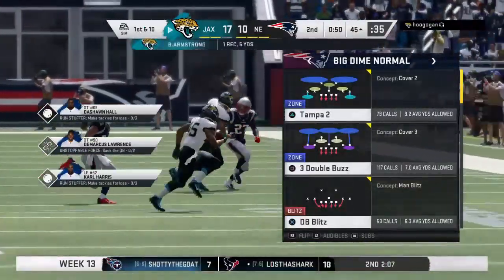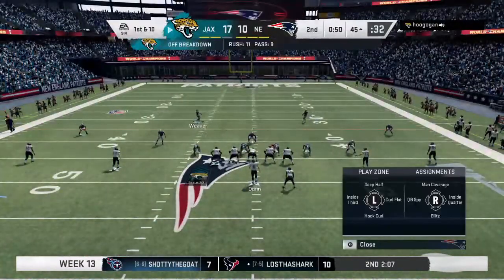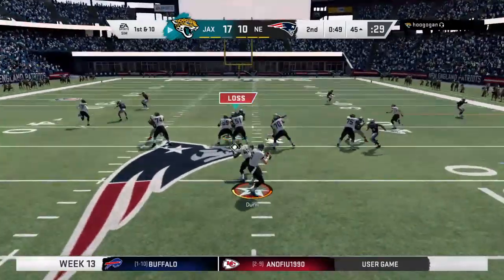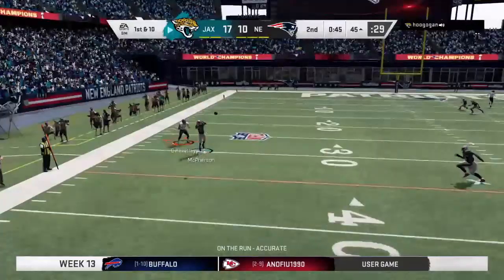And defensively, they were in zone coverage there. Do you have to be a little careful playing against a good quarterback like he is to not play too much zone? Yeah, you have to be careful about how much time you're giving up. I think it's a good point you just brought up. So maybe if you still want to play zone.